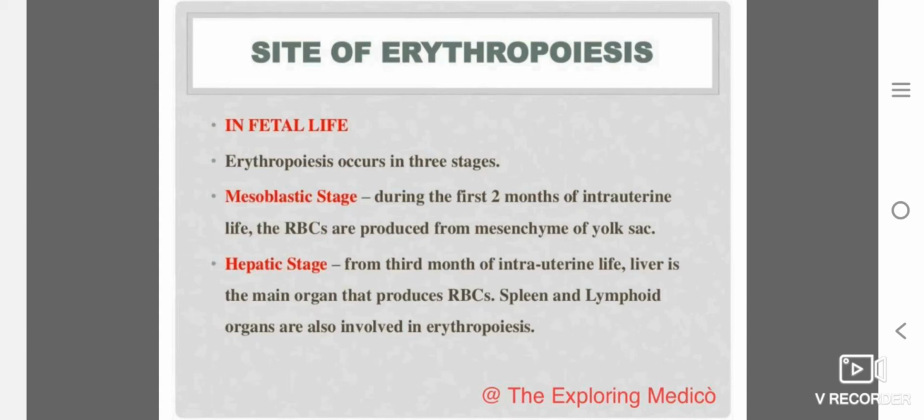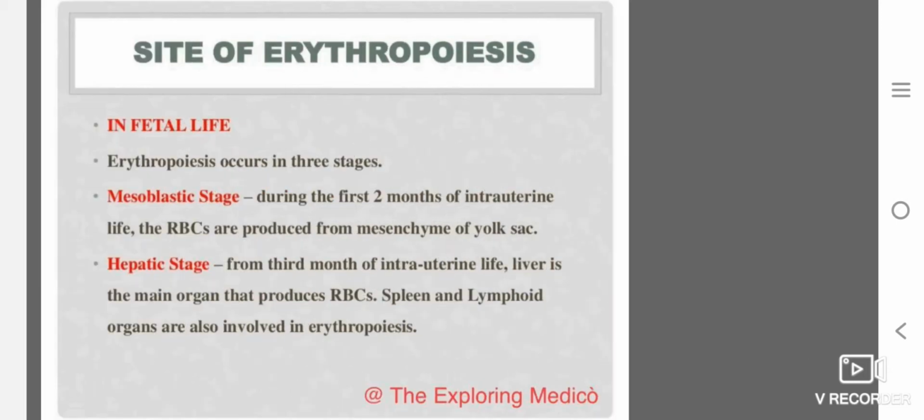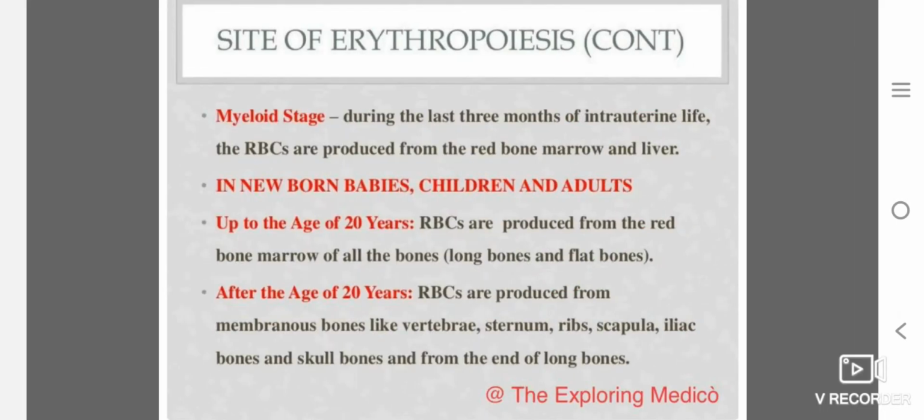Spleen and lymphoid organs are also involved in erythropoiesis. They have a minor role. They don't play the major role in the production of RBCs, but yes, some role is there. Then the third stage is the myeloid stage. During the last 3 months of intrauterine life, from the 7th to 9th months, this myeloid stage is there. In this stage, the RBCs are produced from red bone marrow and liver.